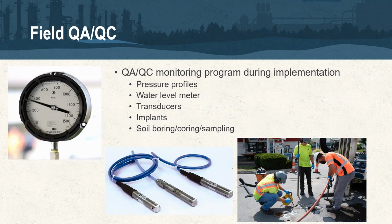So from a field QC standpoint, I already mentioned the pressure profiles. We're also looking at water level measurements. You can do that with a water level meter, or you can use transducers. Implants are very helpful because they're sacrificial, so we can put those out as we go. If we're doing a PRB, for example, we can install implants along the length of the PRB, say every 20 or 30 feet, and that way we're verifying distribution from a QC perspective as we go.